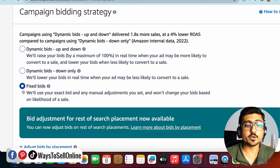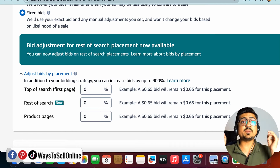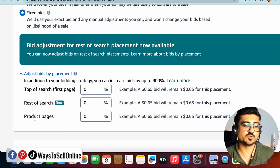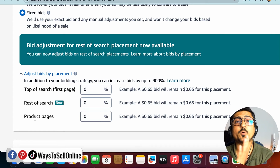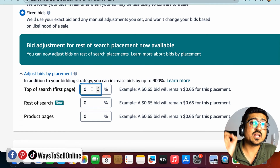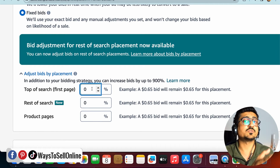And if you go further down on this module, you can see this adjust bid placement. If you click on this drop down menu, you can see that this part is for placement strategy. There are basically 3 places on which Amazon displays your ad, which are top of search, rest of search and product pages. After running your campaign for at least 2 or 3 weeks, you will get the data of the campaigns, like from which placement you are getting more sales, either from top of search, rest of search or product pages. After analyzing that data, you can actually change the percentage here. Like if you want to utilize maximum budget on top of search or rest of pages, you can make the decision after analyzing your campaign, like from which placement you are getting most of the sales, right?